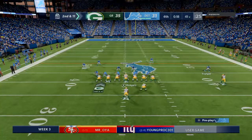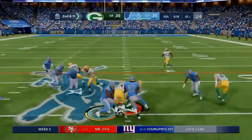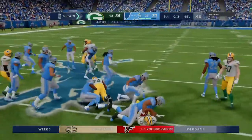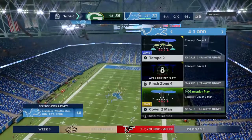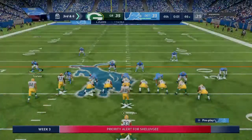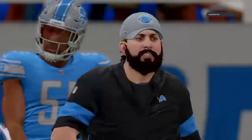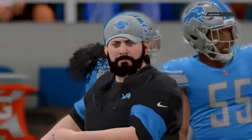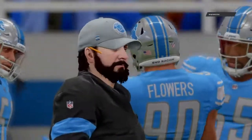Now Jones, and he takes it past the 45 and down at the 46. So it's all over. A Green Bay victory, and it took a big fourth quarter to do it, but bottom line, they got the job done.